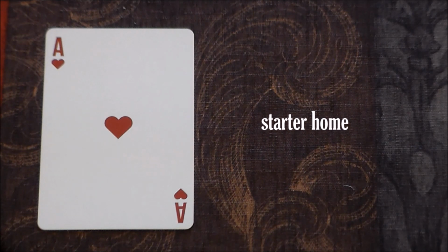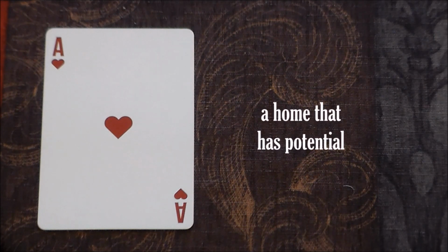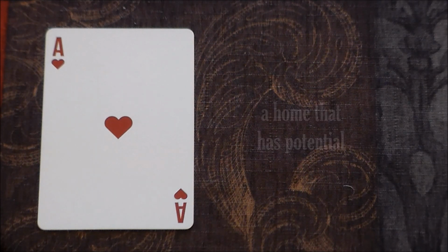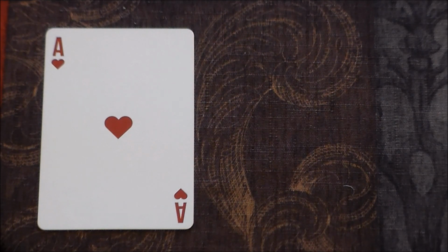If we go with the idea that the ace is the number 1, it can represent the start of something, and then the Ace of Hearts representing home. So a starter home. I also tend to think of the expression with this card, home is where the heart is, or a home that has potential. Playing on the family aspect of the card, this could represent the start or starting a family.